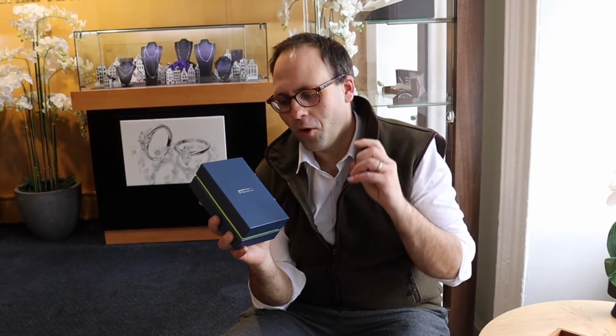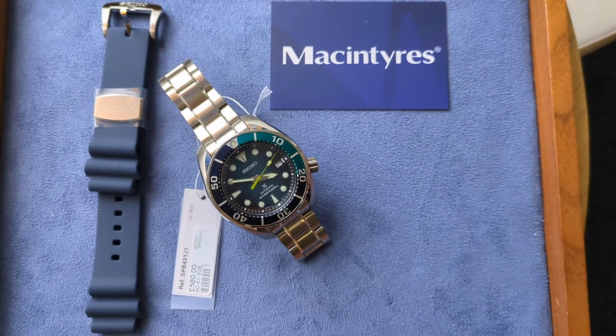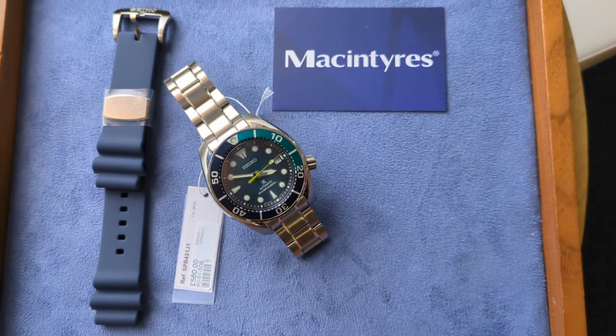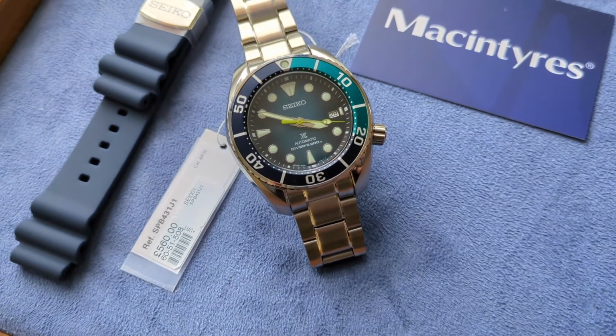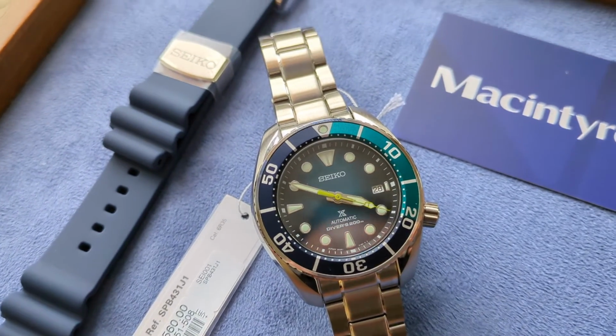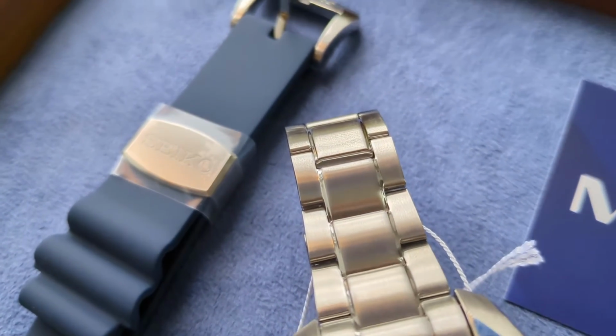So those of you who watch my videos will know that I love to get my hands on a cool limited edition watch. That's what we have here today. So this is the Silfra Prospex Sumo Diver limited edition. Now this Seiko watch is only available in Europe and is limited to just 2,000 pieces.